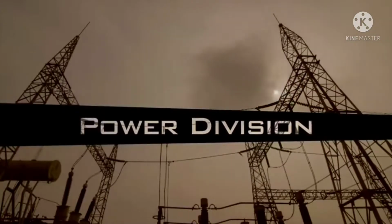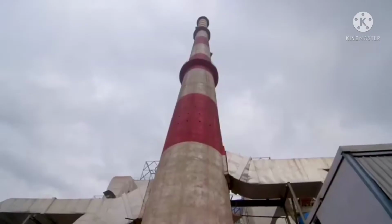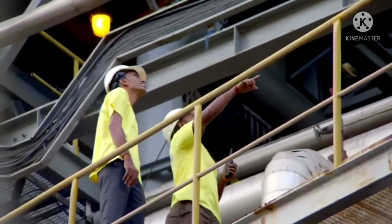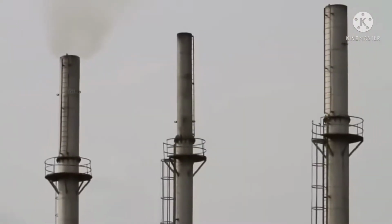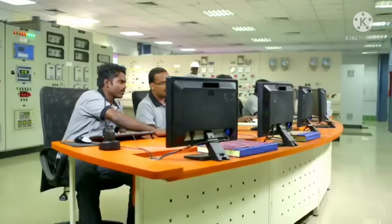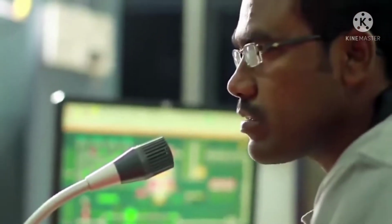Power division. The 10 megawatts non-conventional power division utilizes the flue gases from the DRI plant to generate power. This helps to reduce our carbon footprint and is also registered for carbon credit benefits.